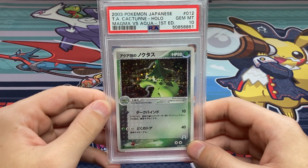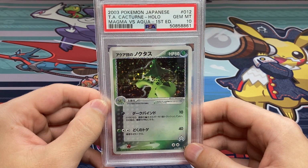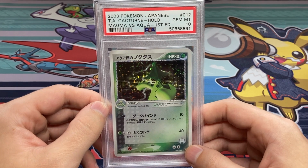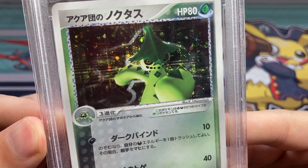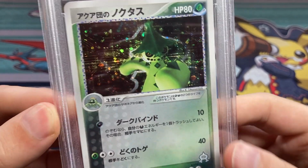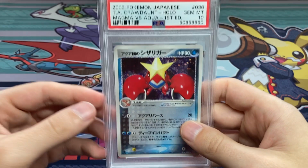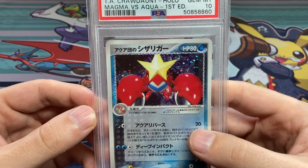And we're down to the final two cards, two more from Magma vs. Aqua. We have Team Aqua's Cacturne. Again, if you can spot the logo in the background. And last but certainly not least, Team Aqua's Crawdaunt.